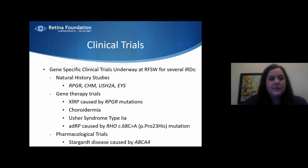There are different types of studies that we have going on. The first category of studies that I'm going to talk about are natural history studies. These are non-interventional studies where we just follow patients who have specific genetic forms of retinal dystrophy, and we just watch how the disease progresses. A lot of times these are done in hopes of a treatment trial starting up in the future. They offer invaluable information on how the disease impacts patients, and they provide good baseline progression data for future studies.